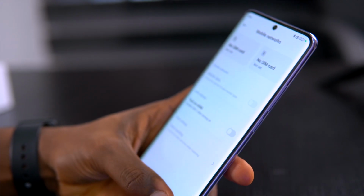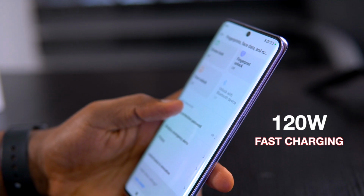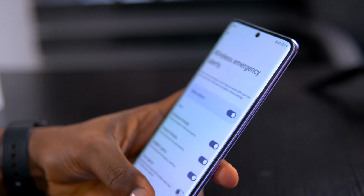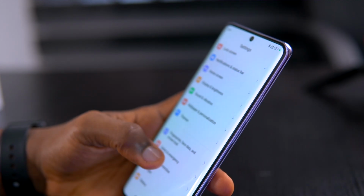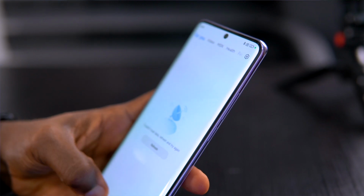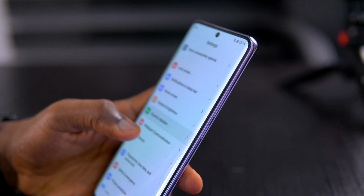This device has a 5110 mAh battery capacity with a 120 watt fast charging brick. With this, charging this device from 0 to 100 will require less than an hour, I presume, since I've not carried out that test myself. On moderate use, the battery can simply last a full day or more, and with the fast charging, you can quickly top up your device from 0 to 100.